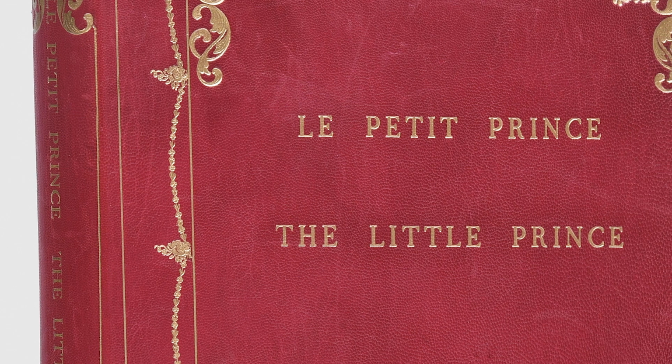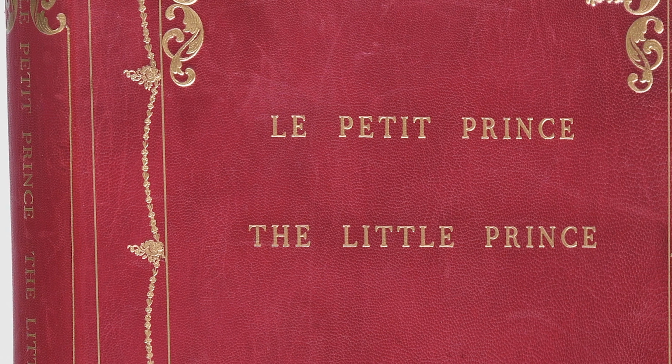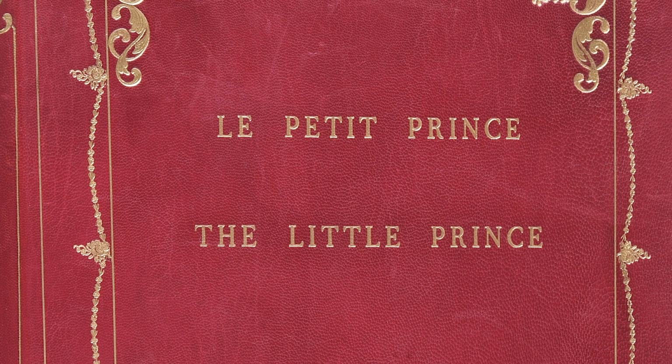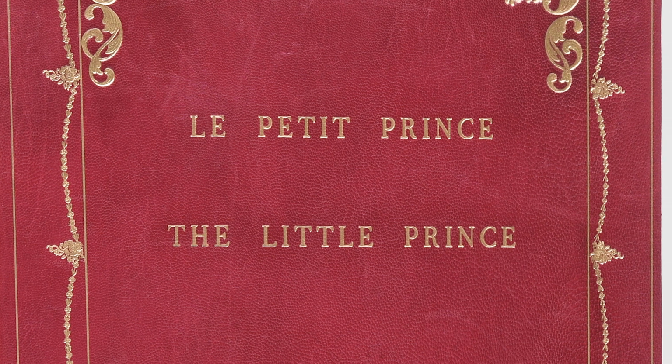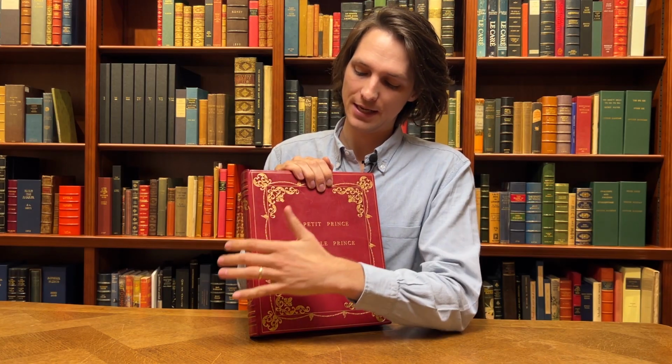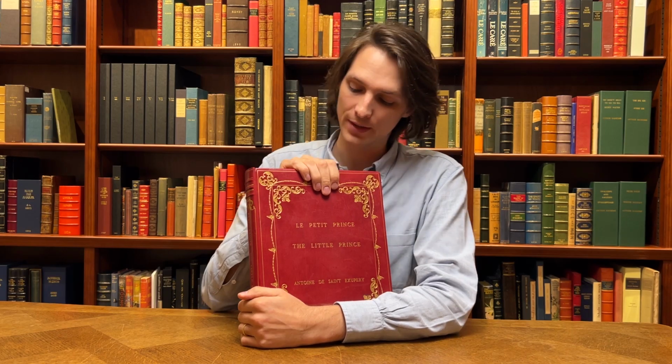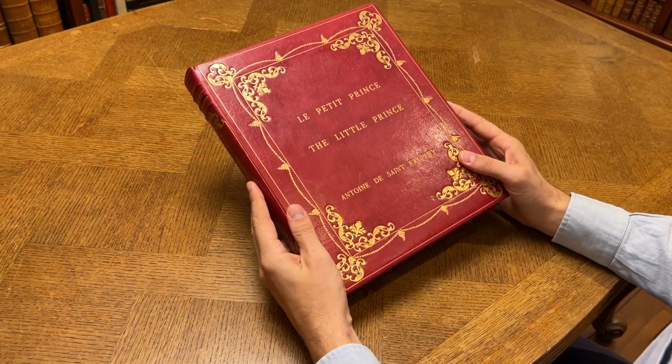What I'm going to show you today is quite honestly the most exciting literary document that I have ever had the amazing privilege of handling. It is contained within this rather handsome red leather box, the original hand-corrected typescript for Antoine de Saint-Exupéry's Le Petit Prince, The Little Prince. It is an extraordinary document, and I'm going to show you now.